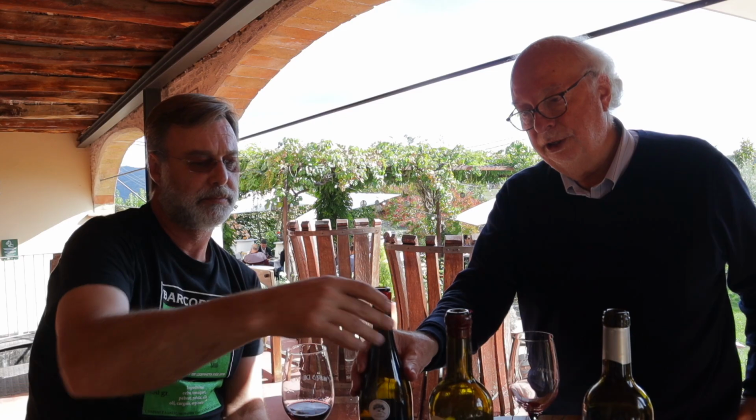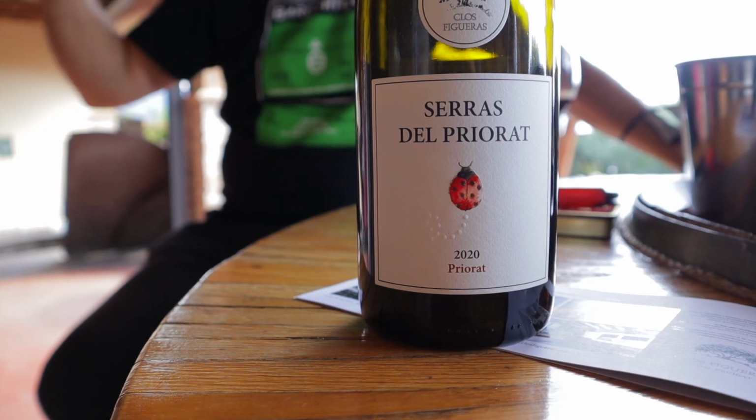This is our entry-level red, which has had less aging. It's had 7 months in oak. Strawberry, meat, pepper. This is really good. I drink that every day. Good job. That's damn good.